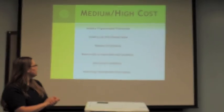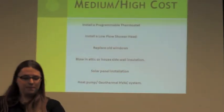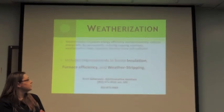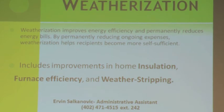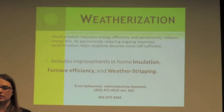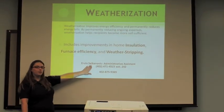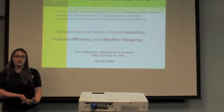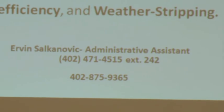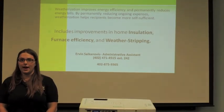Install low flow shower heads, replace old windows, attic or sidewall insulation, solar panel installation, and also heat pumps. Now, at Community Action, we do have a service called weatherization. Weatherization improves energy efficiency and permanently reduces energy bills by permanently reducing ongoing expenses. Weatherization helps individuals become more self-sufficient by doing some of those more high-cost improvements, such as insulation, replacing windows, furnace efficiency, weather stripping. For more questions, you will want to call Irvin here at Community Action, and his number is 402-471-4515, extension 252. Or you can ask at the front desk for more information on weatherization. There are some income guidelines along with that program, so you'll want to make sure to address that.